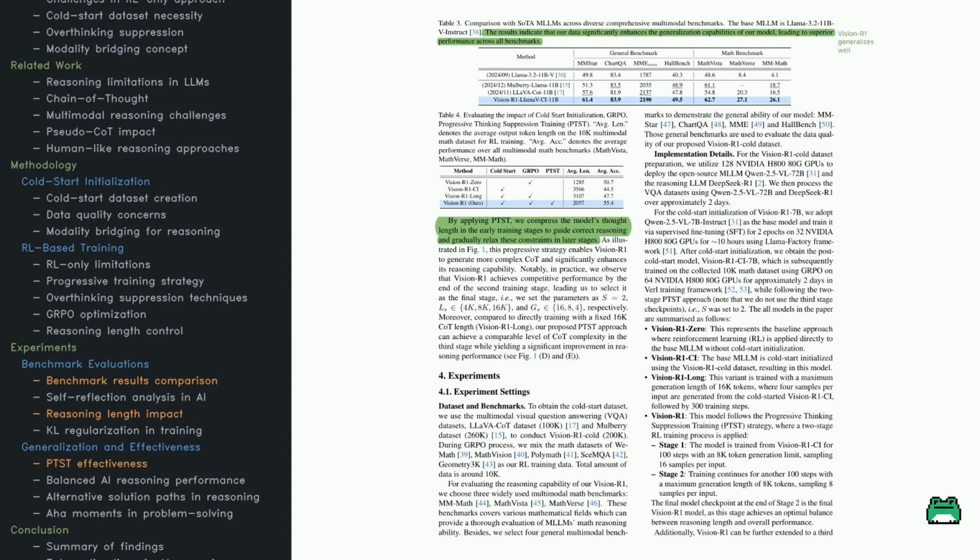With PTST in the mix, the model's reasoning chains get longer only as much as needed, ensuring it doesn't produce extra fluff. All of this indicates Vision-R1 generalizes well. It can handle various types of reasoning tasks without resorting to rote memorization or superficial answers. It's not just about math anymore, the approach works broadly.